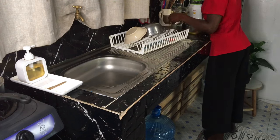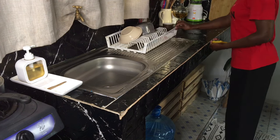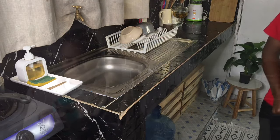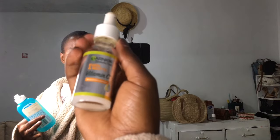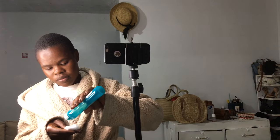I'm a clean-as-you-go girl, so when the food is getting ready, I clean the dishes and clean the kitchen as well, so that when I sit down and start eating, everything is clean. Then at this point, when the food is also getting ready, I shower. Disclaimer, I don't shower every day, guys. There are days when I just don't shower. After I have showered, and this day I did shower, I do my skincare.